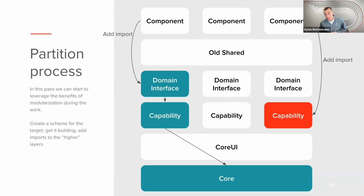Say this teal domain interface we have here on the left. Say we extracted that from the old shared module into a new target and created a scheme for it. Now, what would that look like, again using the modularization benefits here? We create the scheme for it and continue to build it, and if we need to change access control or add dependencies or whatever, as soon as it builds, it's just a matter of adding imports to the higher layers. So in this case, adding an import to that component on the top left there.